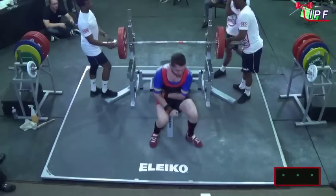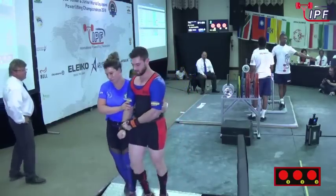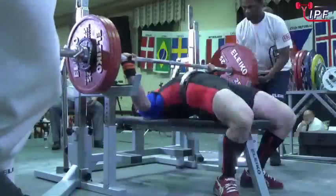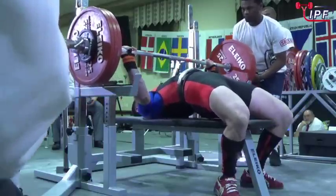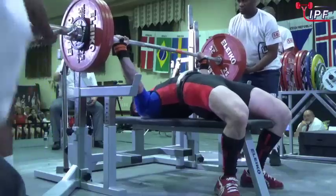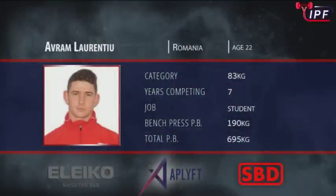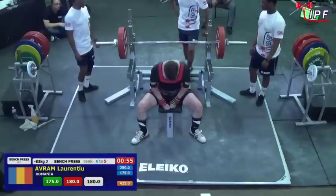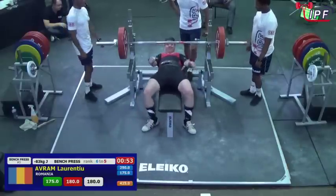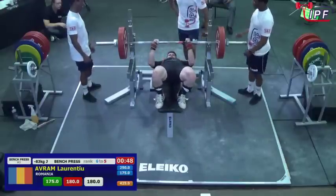And the Brazilian coach really shouting out there, but just not quite enough. 3 red lights. Leontio Avram from Romania, 180 kilos. So 180 for his final lift. Missed this on his second.